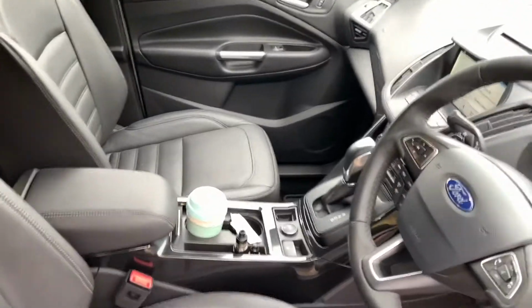I've got the Ford Cougar. I've gone for the Titanium X model, so I'm just taking it now to have the meter fitted and turn it into a taxi. But we'll just have a look around it while it's still a normal car, before we actually get it put together into a taxi. So a quick look from the outside.